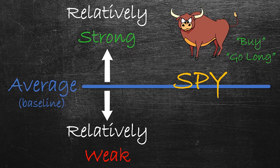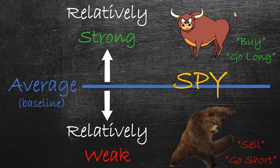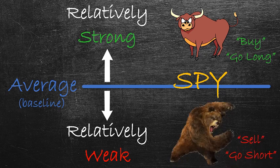So when you locate a stock that's relatively weak compared to the overall markets, meaning it's actually weaker than the market as a whole, that's a situation where you would want to be, from a context standpoint, bearish. You'd be looking to maybe sell. You'd be maybe looking to go short.